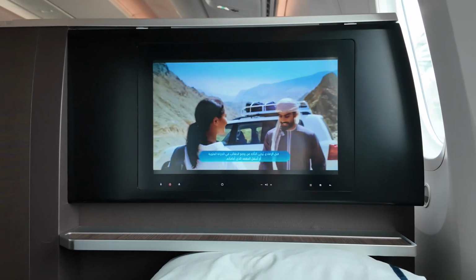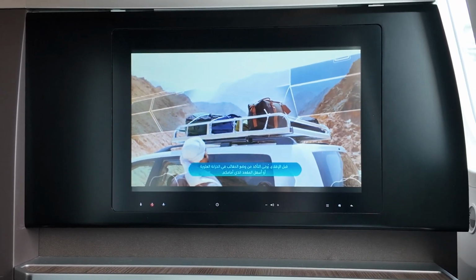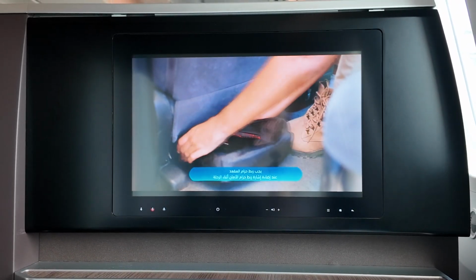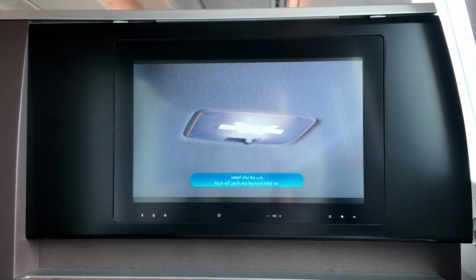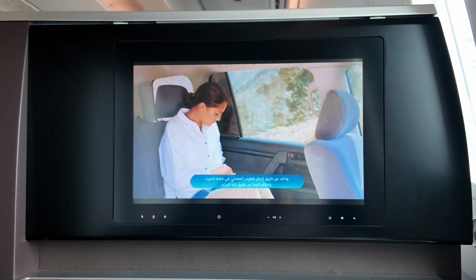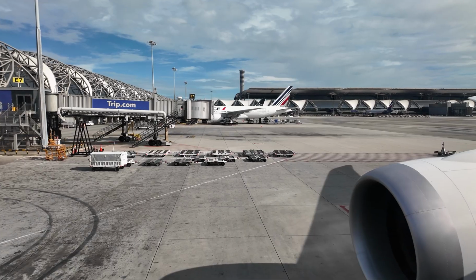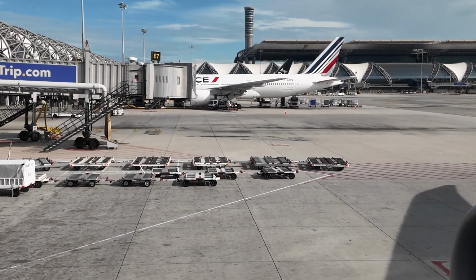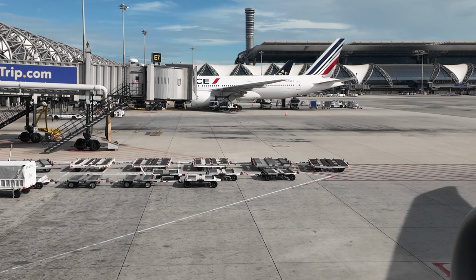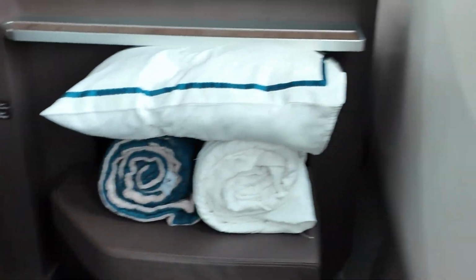Just before we started to move, we watched the security announcement video twice, first in Arabic, then in English. Passengers on this Boeing 777 will also be heading to Paris today, but since they are flying direct, they'll get there ahead of me. We are being pushed back just 1 minute before schedule.